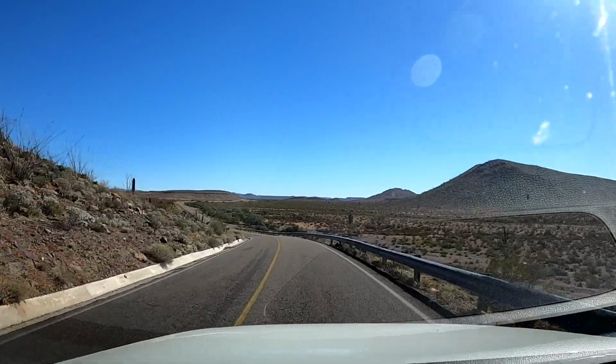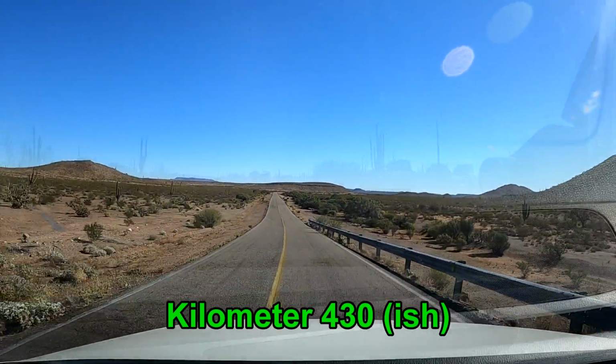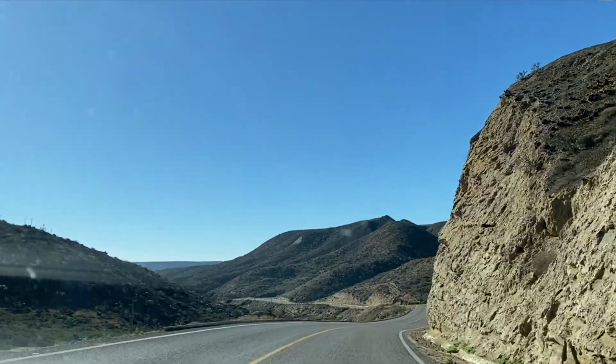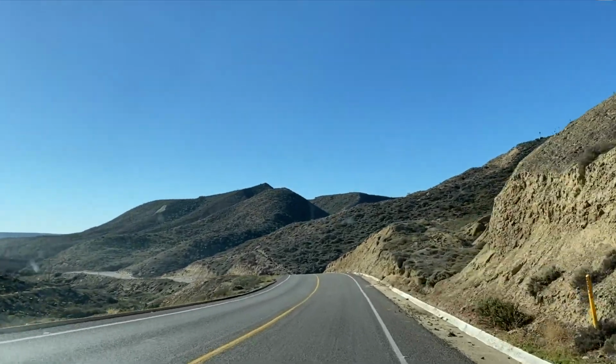Now the scenery on this stretch of road, all the way from El Rosario up until the Highway 5 interchange, is wonderful. Amazing. And the scenery changes quicker than you think. On this stretch though, the cell service is very spotty. The cell service has been great all the way along, but once you get into the mountain passes there, it'll drop off.